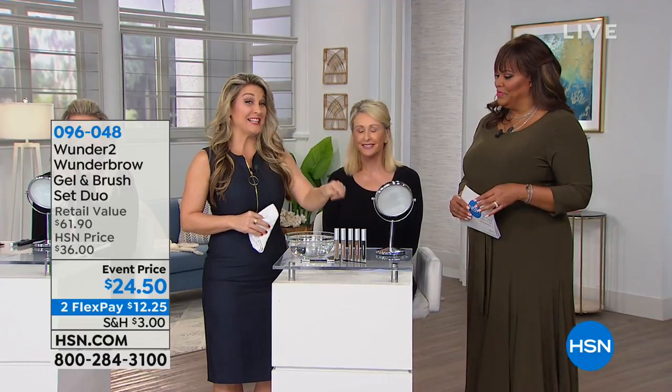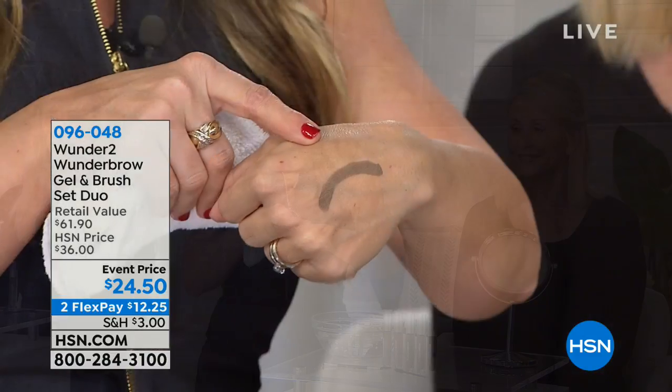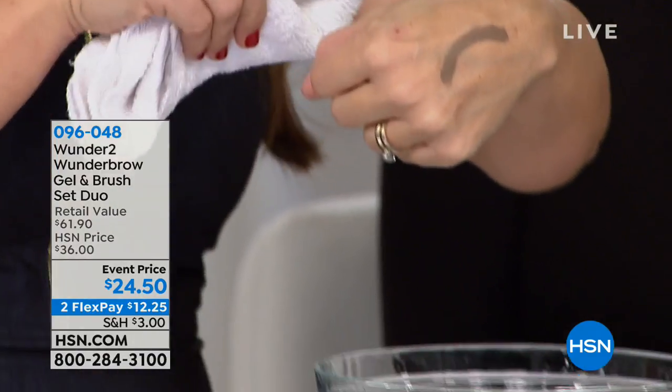This is fantastic. Unbelievable. And you know, these last and last. Can I just tell you, a little bit goes a long way. Remember, completely waterproof, completely transfer proof. Now, I like to put this brow on my hand just to show you. I put this on this morning. Now, take a look, because I'm going to go for a quick swim.